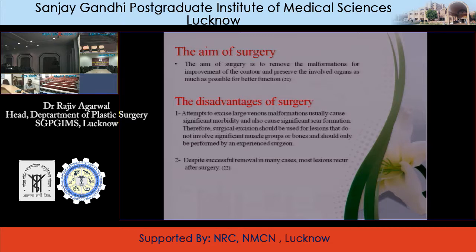It is very important to explain to the patient, because patients come with extensive malformation and it is not possible to excise the entire lesion. So what happens is we do 50%, maybe 80% or maybe 90% excision of the lesion, and the rest of the lesion remains there because it is just not possible to remove everything. Because if you remove everything, the face will become deformed, it will become out of shape.